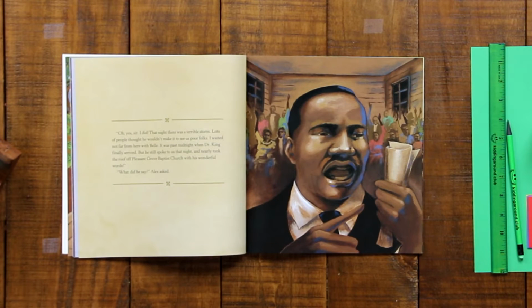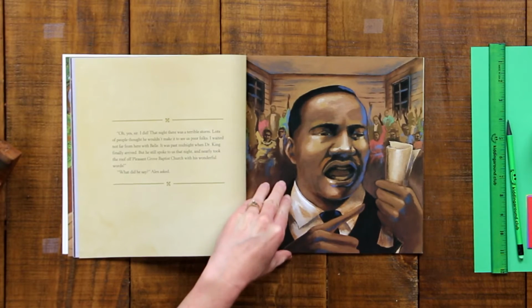"Oh, yes, sir, I did. That night there was a terrible storm. Lots of people thought he wouldn't make it to see us poor folks. I waited not far from here with Belle. It was past midnight when Dr. King finally arrived. But he still spoke to us that night and nearly took the roof off Pleasant Grove Baptist Church with his wonderful words." "What did he say?" Alex asked.